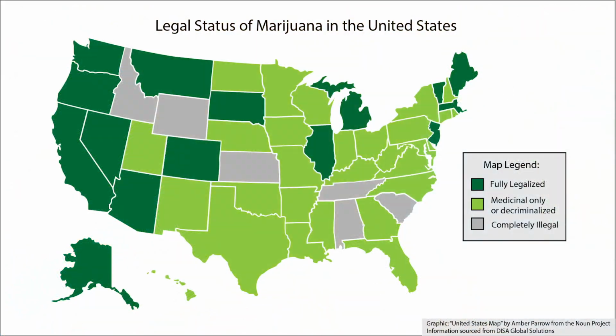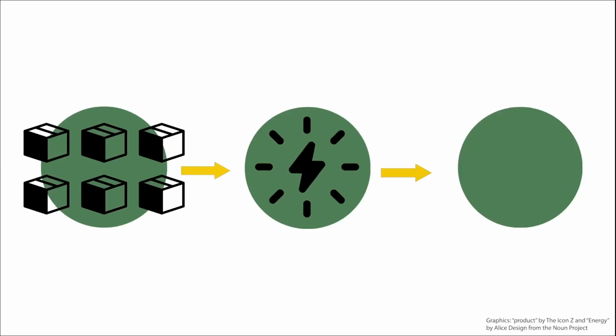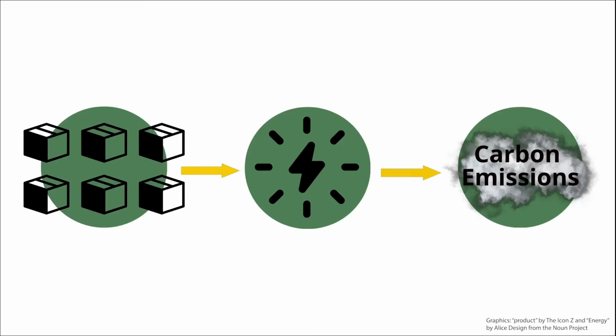As states across the nation move to legalize marijuana, including New Mexico, New York, and Virginia in just the past month, the cannabis industry is booming. With more product comes more energy demands, and consequently, more carbon emissions. This is Hailey Summers, a PhD candidate in mechanical engineering at Colorado State. As one of the authors of this recent study, she was able to break down some of its key findings.